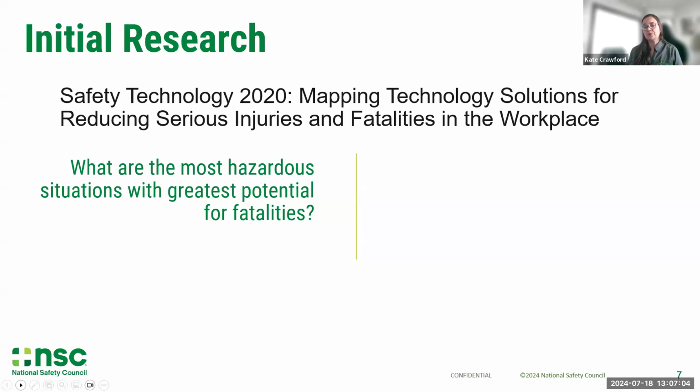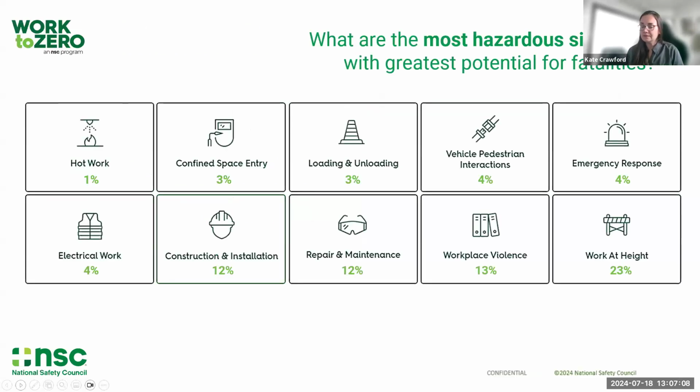So this next slide will show you what we saw. Now, I do want to point out these are non-roadway fatalities. Those of you familiar with NSC know that we have a very strong research initiative dedicated to roadway safety. So we weren't looking at transportation fatalities, which we know is one of the leading causes of occupational fatal injuries. But if we remove those from this analysis, this is what we started seeing. 23% of those fatal occupational injuries were occurring during these work at height situations. Workplace violence accounted for 13%. Repair and maintenance tasks, we saw 12% of occupational fatalities occurring within those.